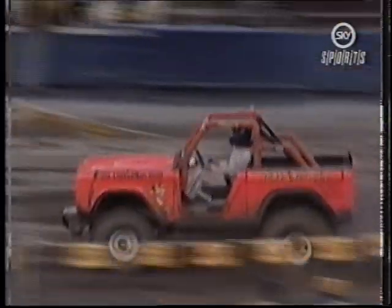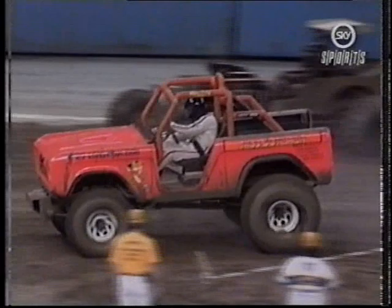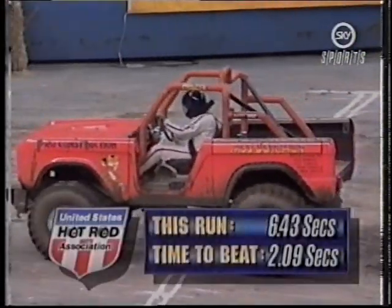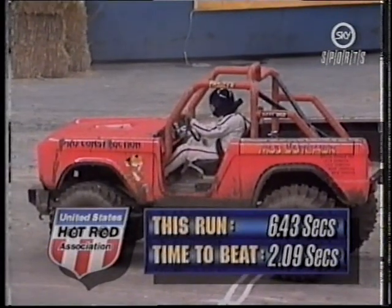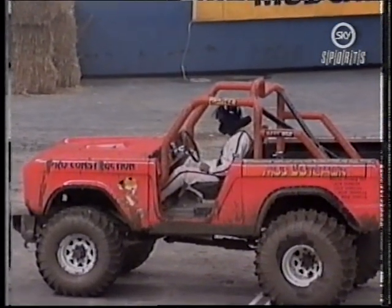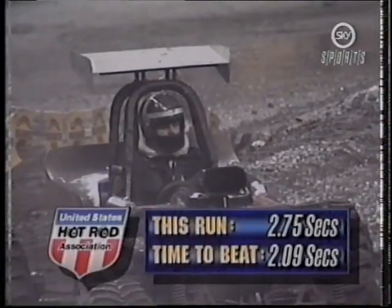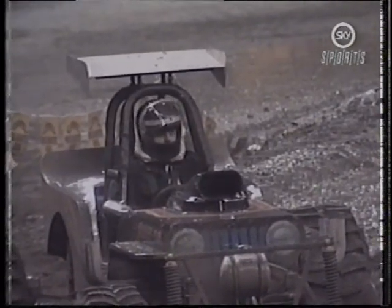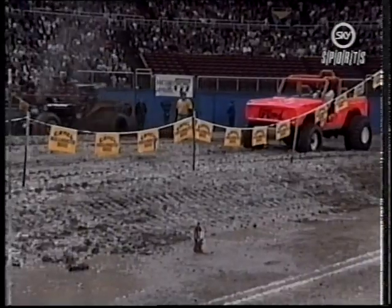In the meantime, major problems for Saunders and the big Ford Bronco. His elapsed time will not be anything threatening, 6.43 seconds. While in the other lane, Pierce records an elapsed time of 2.75 seconds. That will also miss qualifying for this field. You have to go quicker right now than 2.50 seconds to get into the program. And Pierce receives the word that he won't be a part of the final starting field.